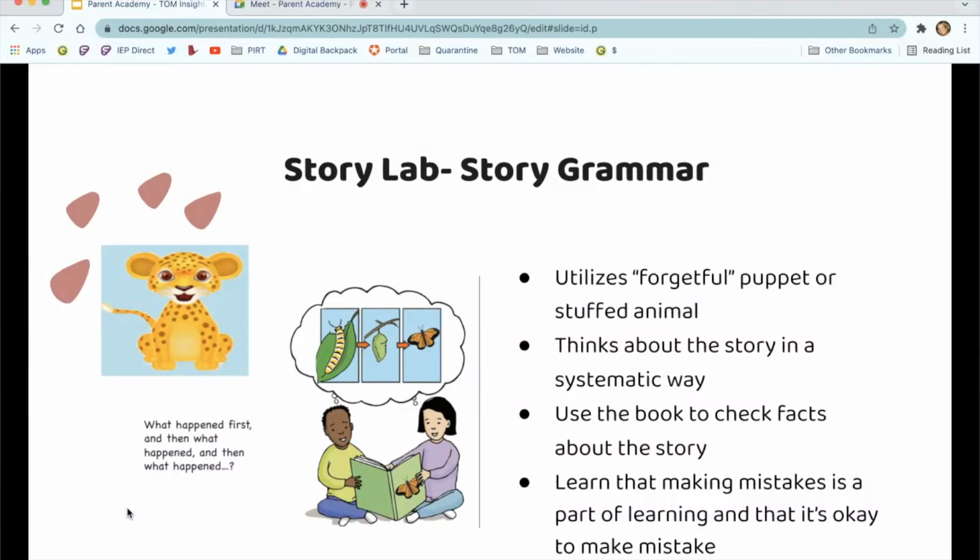That's part of learning. And we're using the book to check the facts and thinking about the story in a systematic way. Again, story grammar is important because it helps listening and comprehension strategies. It strengthens oral language skills and builds vocabulary. It develops beginning summary skills by recalling those main events rather than just using specific examples from a book, like looking at the pictures or the exact words. And it practices a new participation style because they do learn to take turns and build off of each other's ideas. So if somebody remembered something at the beginning of the story, they're like, oh yeah, that's right. And then they learn to work together to solve the problems within the stories.